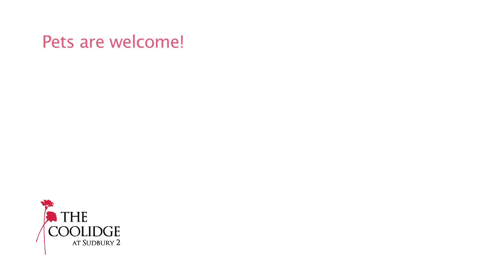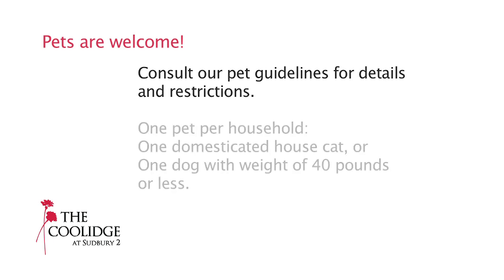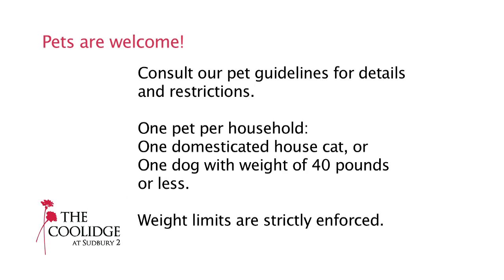Are you an animal lover? Pets are welcome at the Coolidge. Consult our pet guidelines for details and restrictions. Briefly, the Coolidge allows for 1 pet per household. Pets welcome are either 1 domesticated house cat or 1 dog with a weight restriction of 40 pounds or less. Weight limits are strictly enforced.